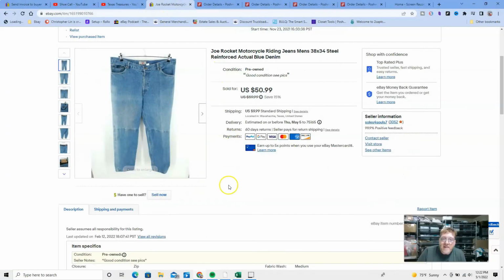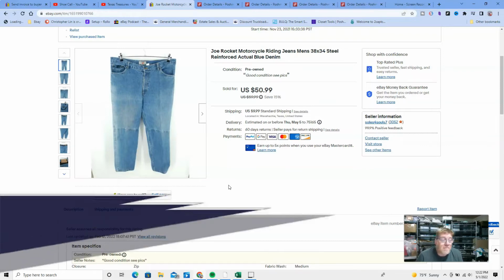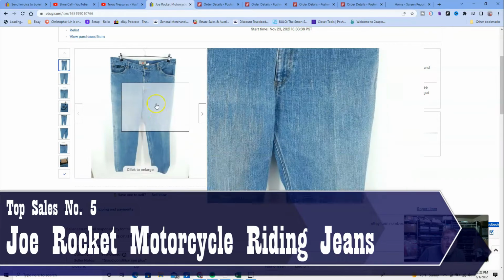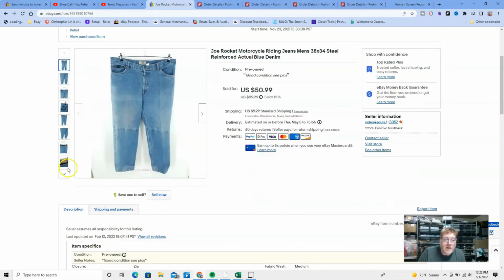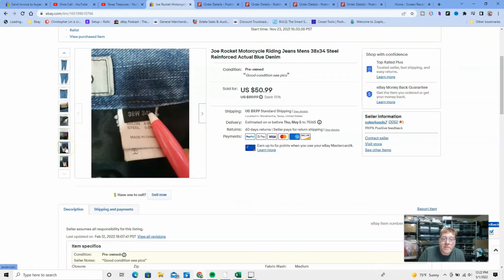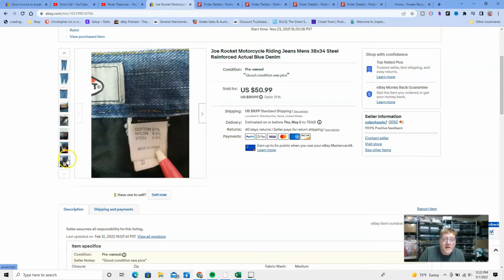Next up at number 5, I think this is my only clothing item in the top 10 this week. This is a pair of Joe Rocket motorcycle riding jeans, men's size 38 by 34. These are reinforced. The fabric actually has steel in it, and if you're riding a motorcycle, you want that protection. It's right there on that fabric tag. You can see the cotton, nylon, and steel.